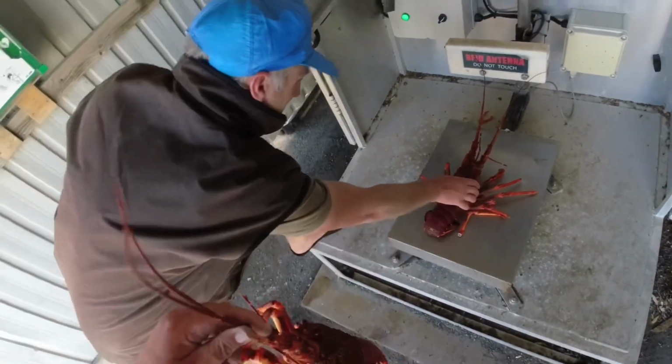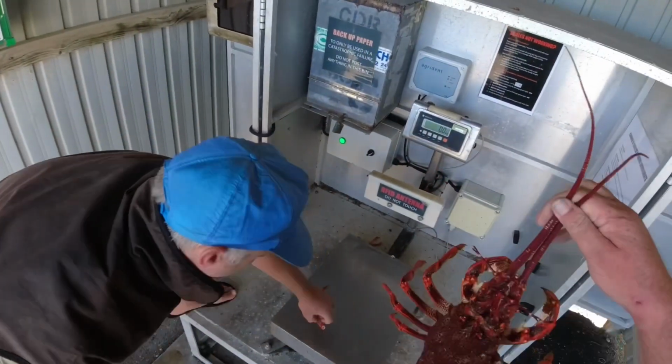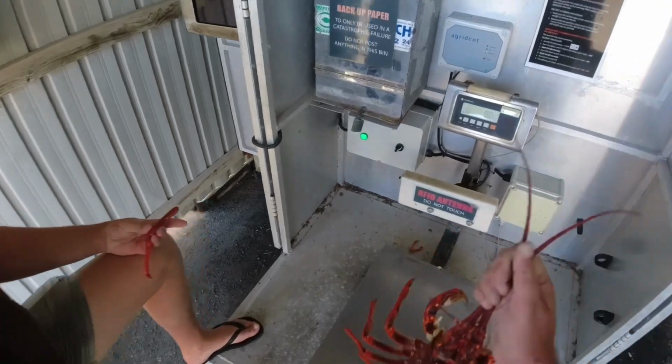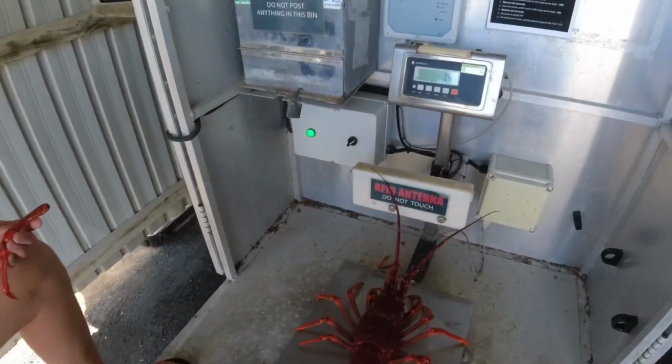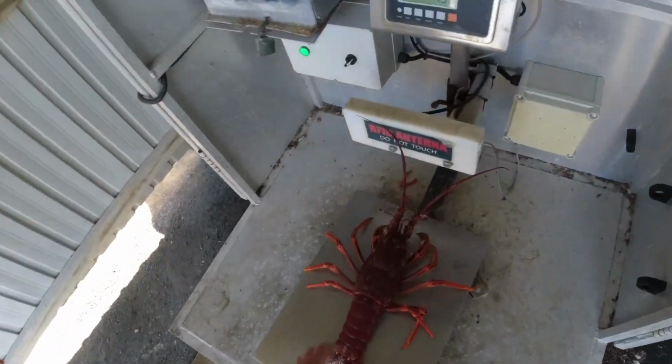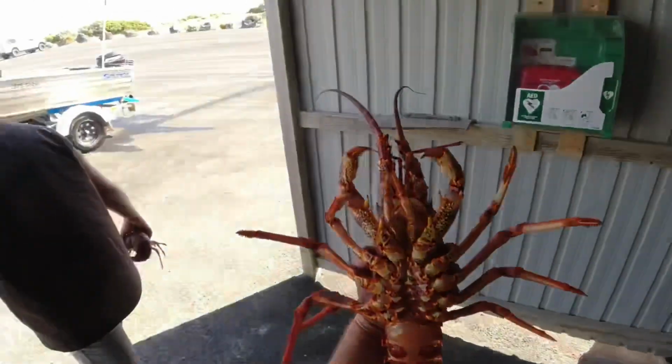Yeah. All right, and the big one, well, I'm going to... I was going to say 1.3, but if that's 1.2... Oh, it's 1.6. All right, I'll go 1.5. Well done. Well done. Yep, 1.5 it is. That's a good crate. That's awesome. That's a very nice crate.